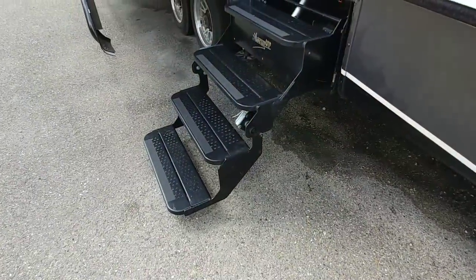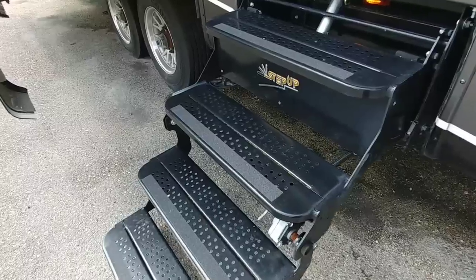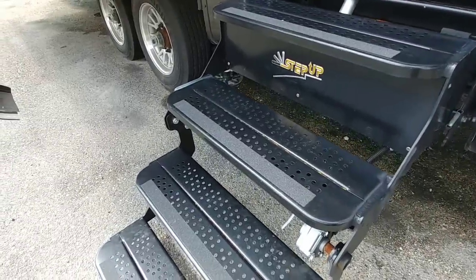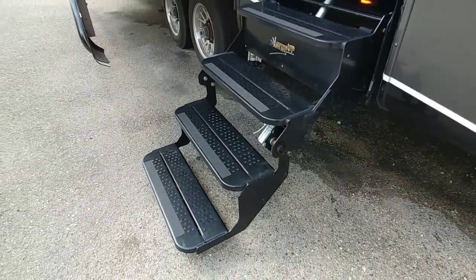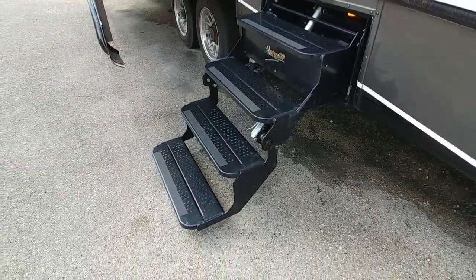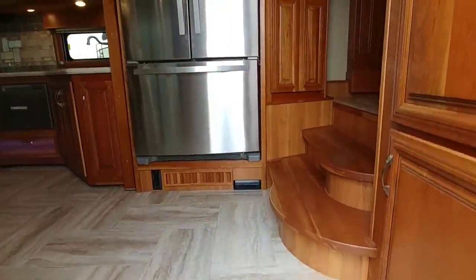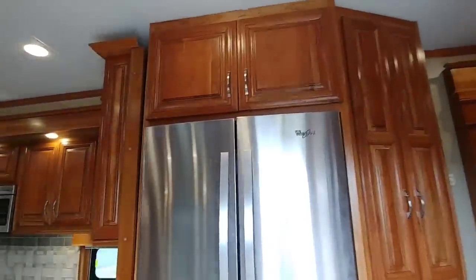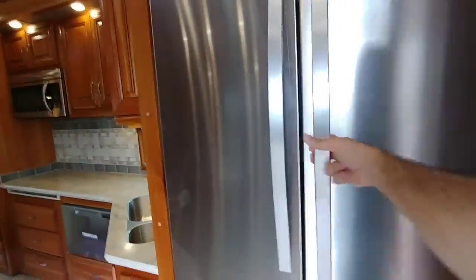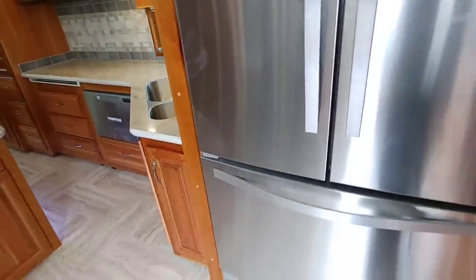Though the steps on this fifth wheel are steel, they're also power. So one of the few fifth wheels that you'll find on the market that actually give you power retracting and deploying steps. Very nice perk. Stepping up into this unit, full-size residential fridge from Whirlpool. So this is an actual residential refrigerator that you're going to get.